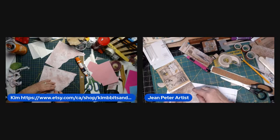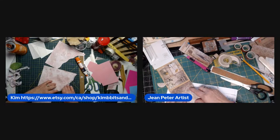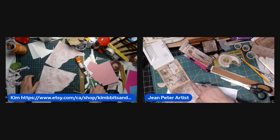I'd have to come back in with a touch up of glue in a couple of places, but for the most part, I think it's pretty darn good.